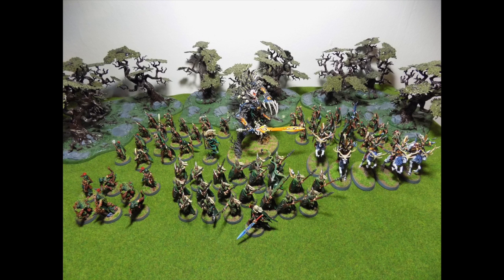And so the idea was that we would have $50 a month to build up an army, and over 6 months, you'd build a coherent force. And so, the big Treelord Ancient was 1 month, and then I split up 1 unit of Glade Guard with a character for 2 months, and then 10 Eternal Guard and a few Waywatchers. I did that for 2 months, and then finished it off with the Sisters of the Thorn and a remaining character.